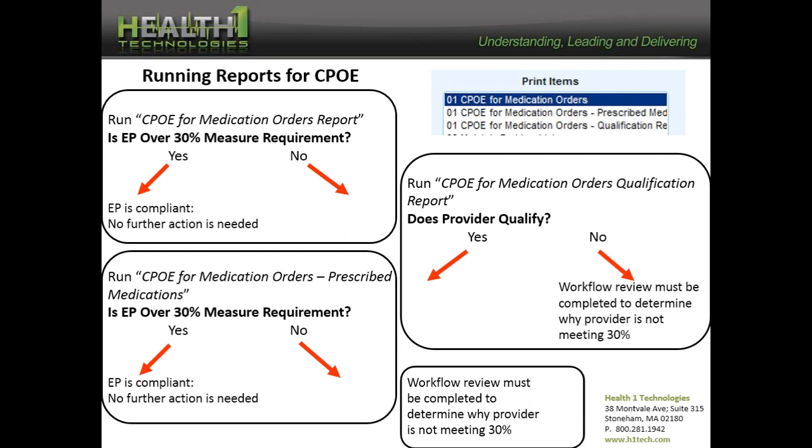I would make the assumption that anybody that is in their calendar year reporting period, I would assume that most providers are writing over 100 prescriptions. There may be some exceptions to that, but I think in general, that's going to be a difficult measure to exclude from if you're in your calendar year reporting.